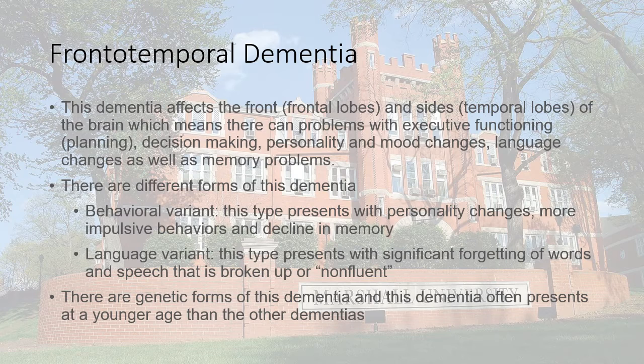The behavioral variant form presents with personality changes, more impulsive behaviors, and a decline in memory typically. The language variant form presents with significant forgetting of words and speech that is broken up or non-fluent. There are also genetic forms of this dementia, and this dementia often presents at a younger age than the other dementias.